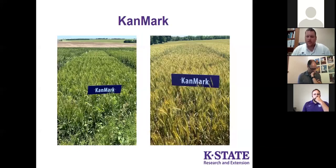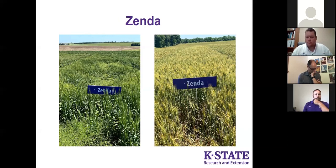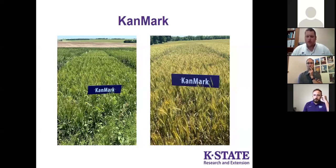So our next variety. Another thing you can see is the difference in the maturity of the plots. That's really good. I appreciate seeing both of those in there to see what that 2.5 week planting date differential is. Yeah, absolutely. All right, on to Canmark.